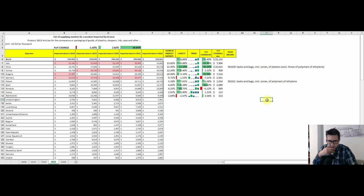Now, in what concerns the compound annual growth rate for the last 5 years, we see that we have almost a 7% positive change, with China having the largest value of 22%. Italy did pretty well also, but my guess is that for 2023, China would have surpassed Italy as Greece's main partner for this heading. On the negative side, guys, it seems that both Germany and the Netherlands registered contractions, as we have a negative compound annual growth rate of 1.5% for the former and almost 2.5% for the latter.